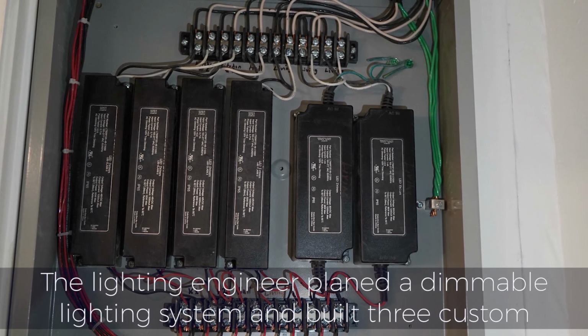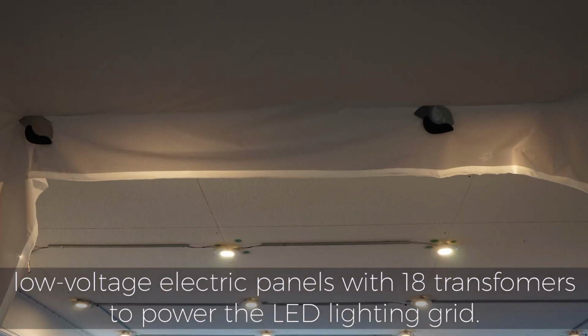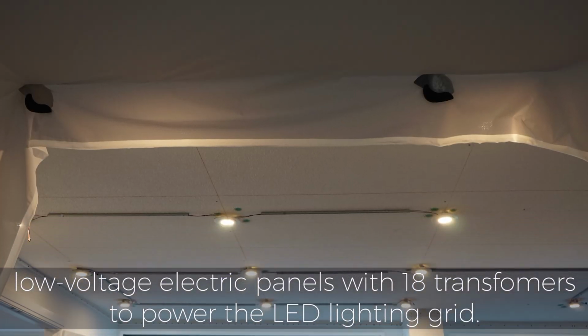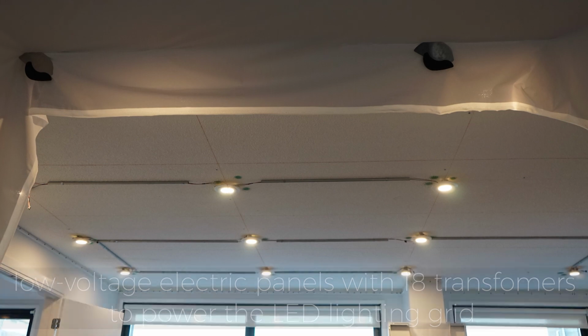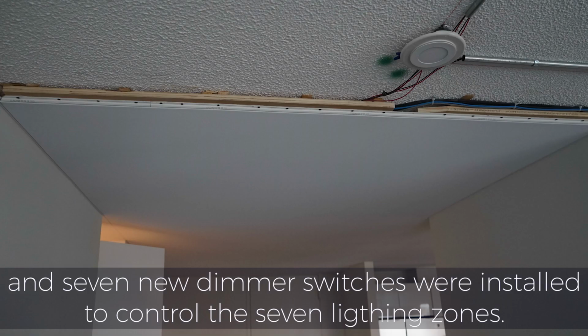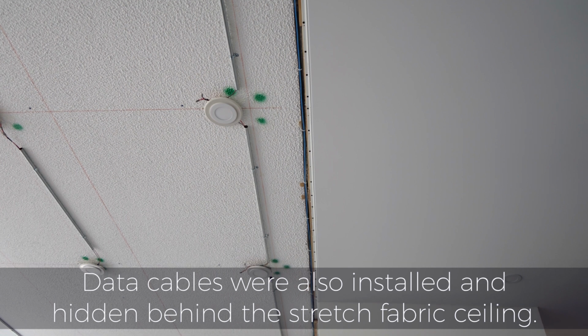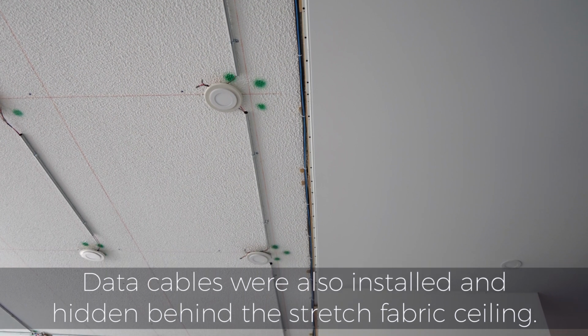The lighting engineer planned a dimmable lighting system and built 3 custom low-voltage electric panels with 18 transformers to power the LED lighting grid. Electrical panels were placed discreetly in the closets, and 7 new dimmer switches were installed to control the 7 lighting zones. Data cables were also installed and hidden behind the stretch fabric ceiling.